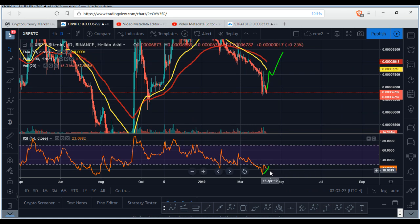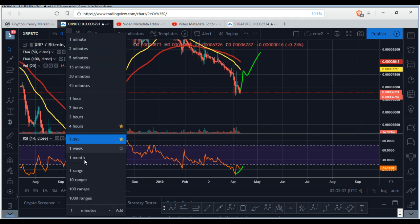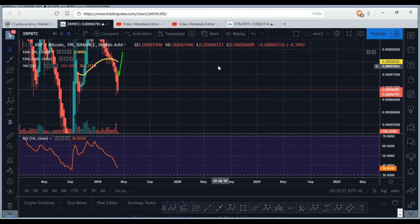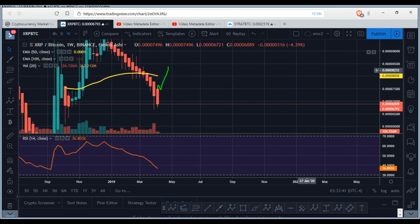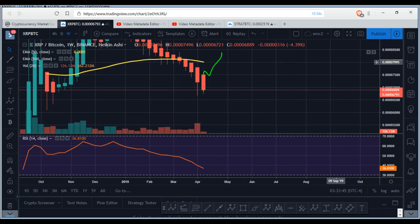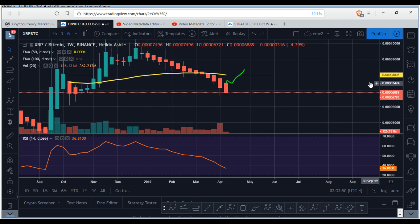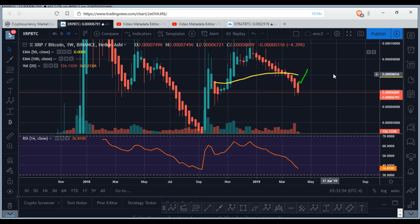Because I did not see this divergence on the daily time frame, at least for the short term. But I've been focusing too much on the weekly time frame, because sometimes it's too much noise when you talk about XRP and then you take a look at the daily time frame. The weekly time frame doesn't look good at all. But on the daily time frame, we're getting some reversal signs, at least for the short term, right?